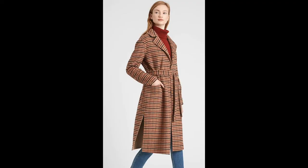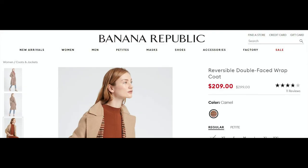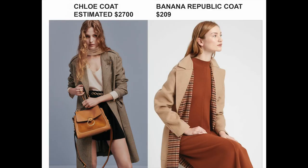For our outerwear piece, let's look at a long trench coat or coat. I found this amazing coat that fits our chloro print inspiration from Banana Republic, on sale for only $209. An amazing detail is that this is a reversible coat with a solid side and a print. Oh my gosh, I love it. Bingo.